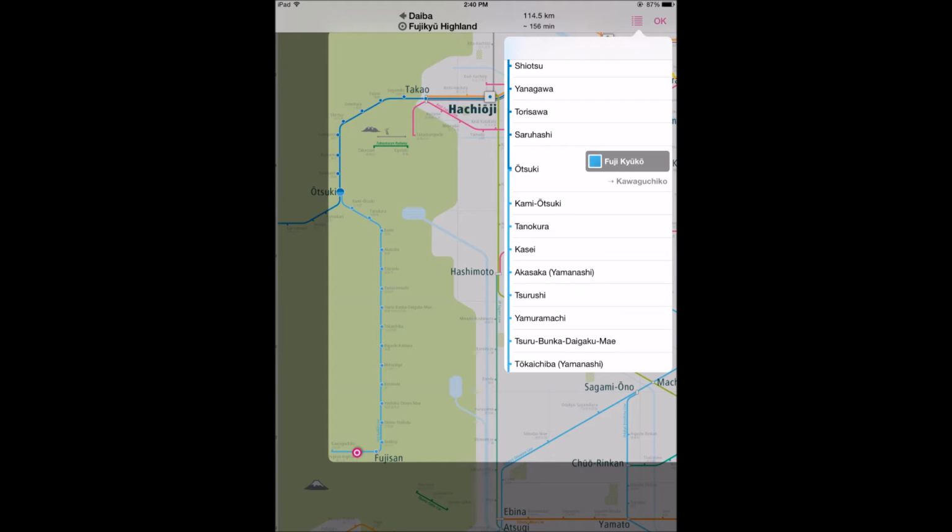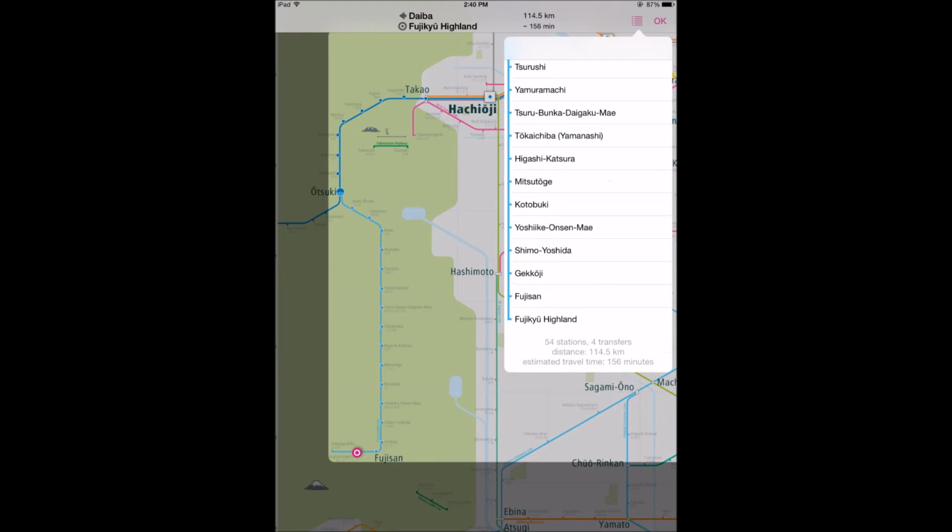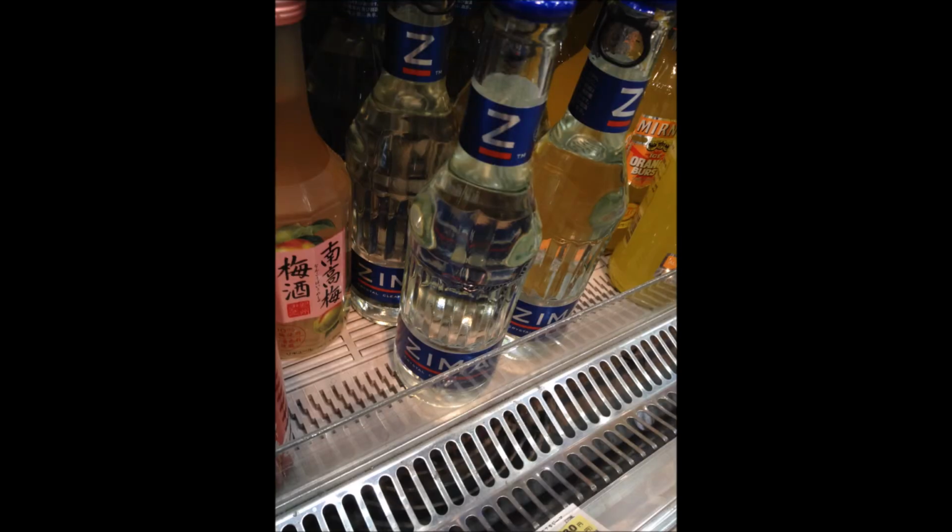There were a couple transfers. Not all of it was covered by our rail pass. We had to pay for a big stretch of it. And it was just kind of sucky. And we ended up on trains with no one on them, with crazy heat on our legs and stuff. They still sell Zima in Japan, as a side note.